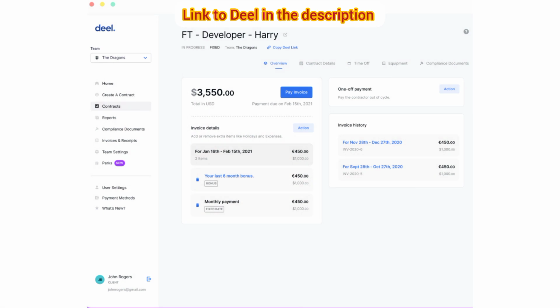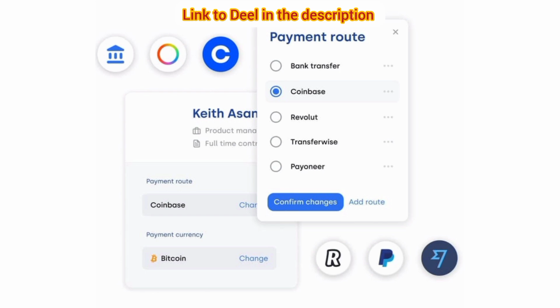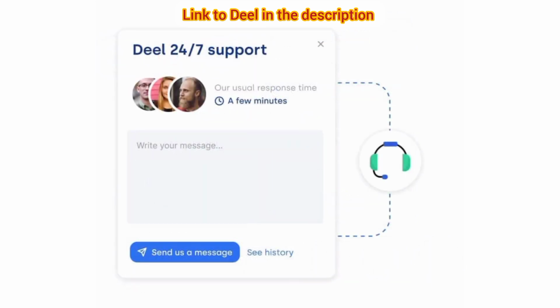You can sign up for free and explore its features at no cost, and you will only be charged when you hire and pay global workers. 2. You will be assigned a dedicated customer success manager when you become a customer. 3. It has a built-in expense and time-off management tool. 4. Multiple payment options such as via bank transfer, crypto, Bitcoin, digital payment processors, and a contractor card. 5. Dedicated support with contractor misclassification services.